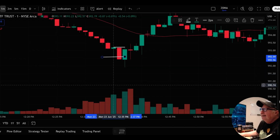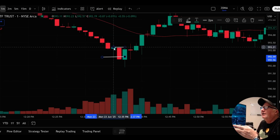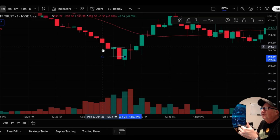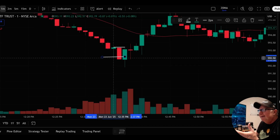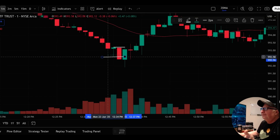Say this was a spike down of a couple of dollars, and this was a bottoming tail that was that big. It would be a powerful reversal sign, but I'm not going to have a stop that is that big. So as long as your bottoming tail, and this is discretionary, as long as your bottoming tail isn't too big, I'm going to use the bottoming tail low as my stop.